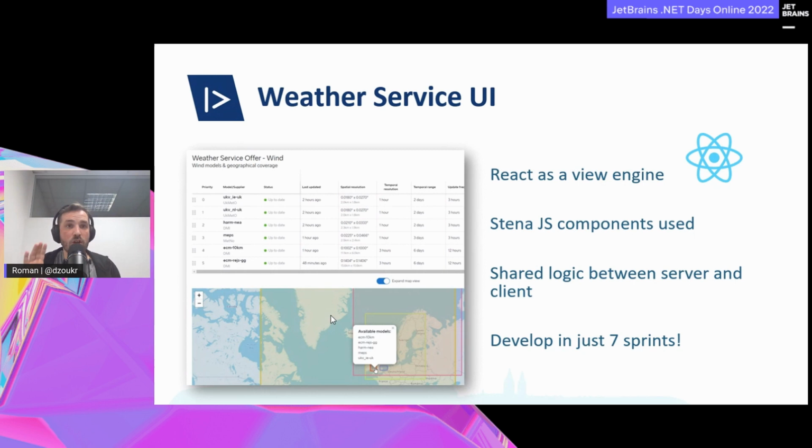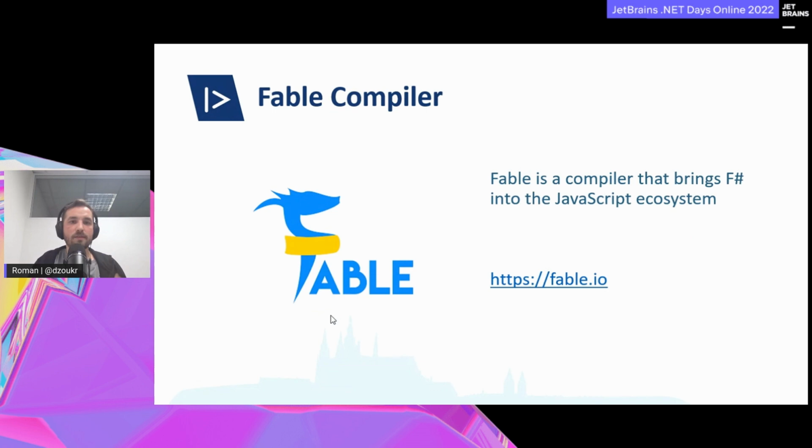And what I would say was the biggest proof to our customer was that we just developed it in 7 sprints. It was pretty fast. All of it is thanks to something called the Fable compiler. You can find it at this address. And finally, version 4 is really close to coming, and you will also be able to compile F# to Python, Rust, Dart, and PHP.